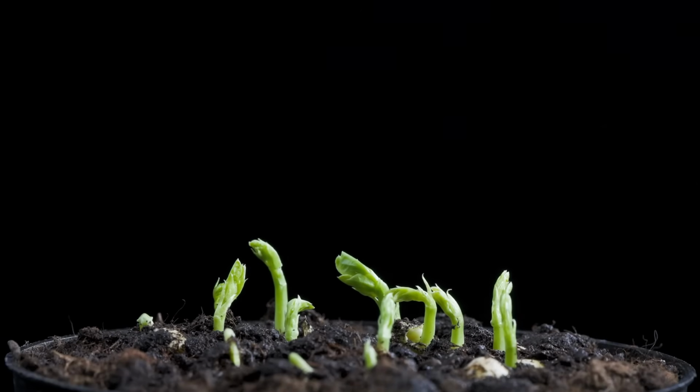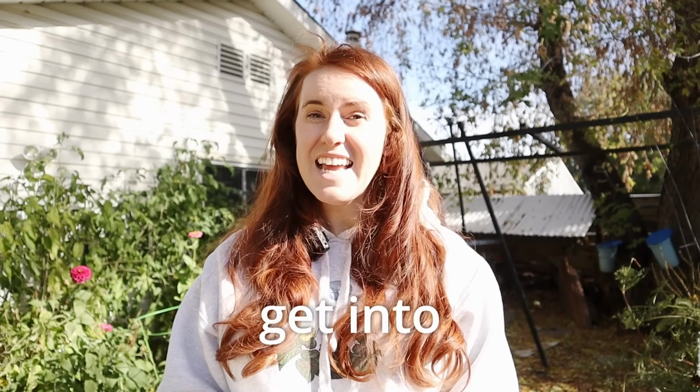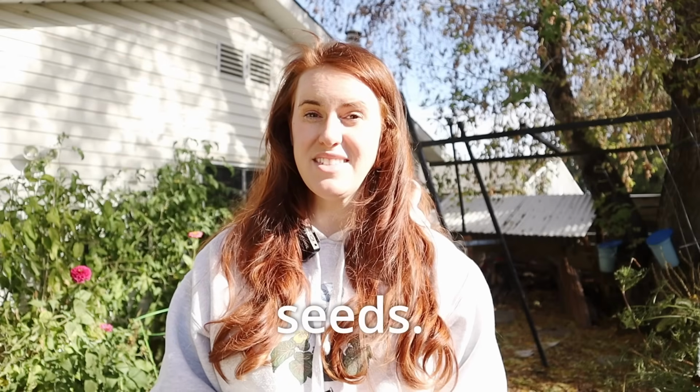Now, the number one reason to do this is obviously to get a head start, with less stuff started indoors. But the other reason you may want to consider this is that those seeds germinating and popping up are a great indicator that it's time to get into the garden and start sowing seeds. So if you want a tactical way to figure out when you can start sowing seeds, that's another great property of it.